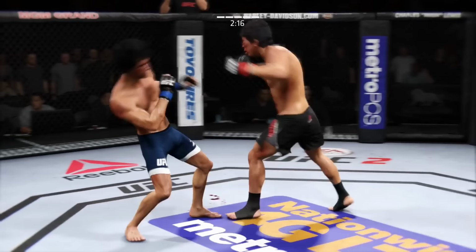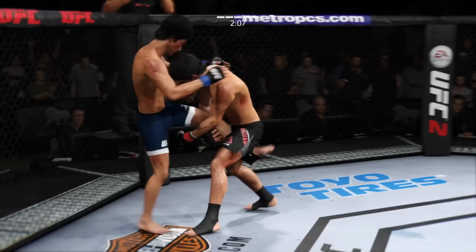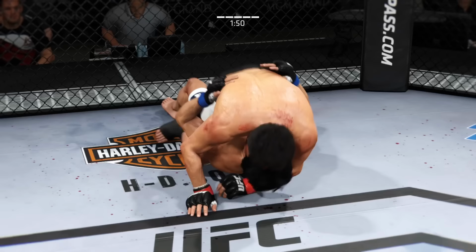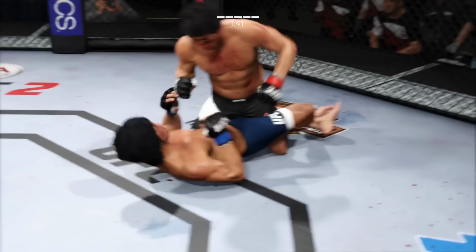Huge left hand. Oh, that's a vicious knee to the body. Big combination. Vicious shot to the body. Hip escape, nice hip escape. And the mount again. And right back to side control. Nice shot to the head. Good punch. Nice elbow there.